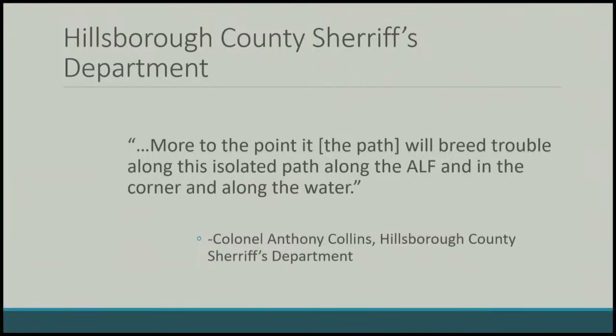And I'm just pulling one sentence from his letter that I think is really important. He says, more to the point, he's talking to the path or the trail, will breed trouble along this isolated path along the ALF and in the corner and along the water.